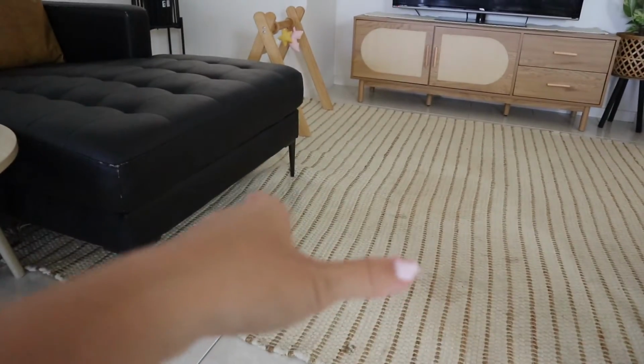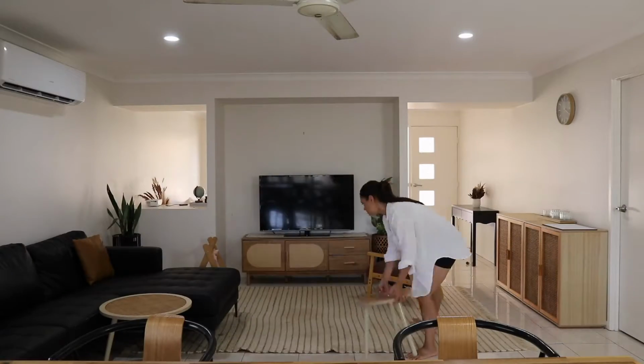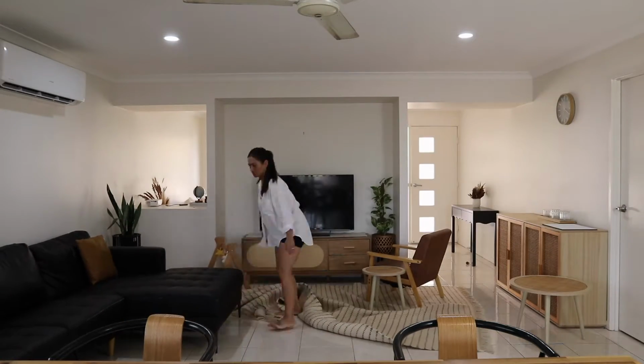I would have to move this rug to face the other way to line up with the couch. So while I do like the couch this way in regards to space, I don't like it that way in regards to functionality and the aesthetic of it all. So let's move the sofa back around the way it should be facing, and then I think everything will look a lot better.